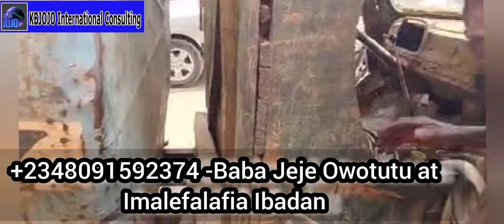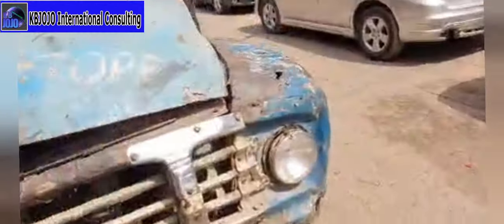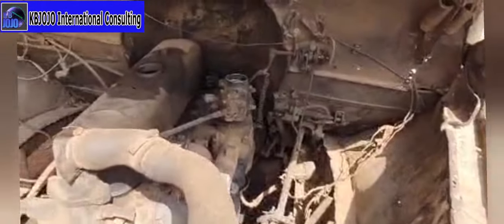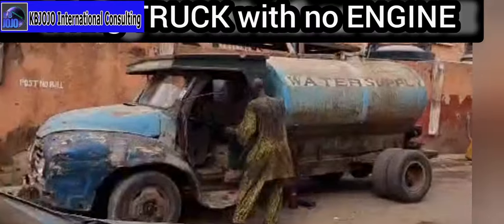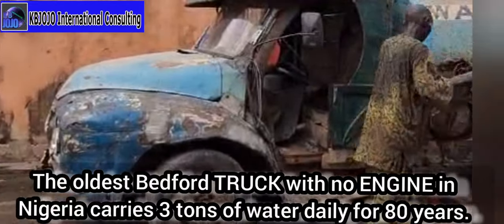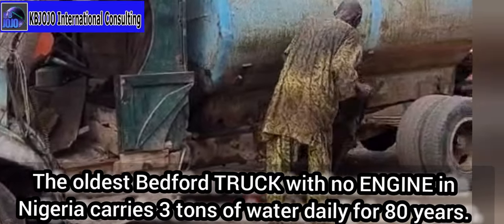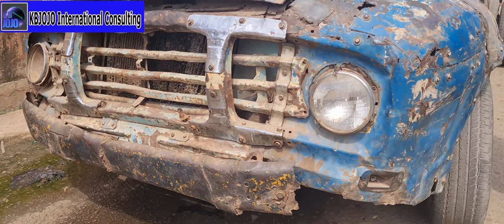Hello viewers, about 36 months ago I showed you an old Bedford truck being used to transport tons of water in the city of Ibadan. The truck with no engine, visibly, is still working and is being maintained by this driver. There is a new thing happening to this vehicle right now, as the man tries to maintain the truck for his daily business use. Let's see the changes taking place. So this is the vehicle, as you can see. It's still very much in use.